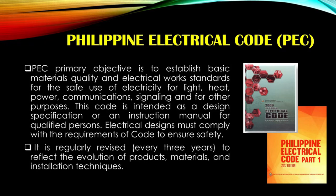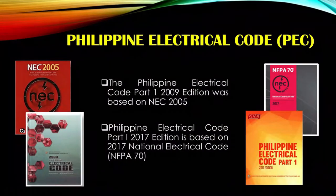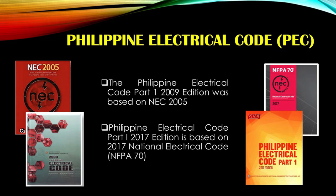And just like the NEC, the PEC is regularly revised every 3 years to reflect the evolution of products, materials, and installation techniques. The Philippine Electrical Code Part 1 2009 edition was based on the NEC 2005. The Philippine Electrical Code Part 1 2017 edition is based on the 2017 National Electrical Code NFPA 70.